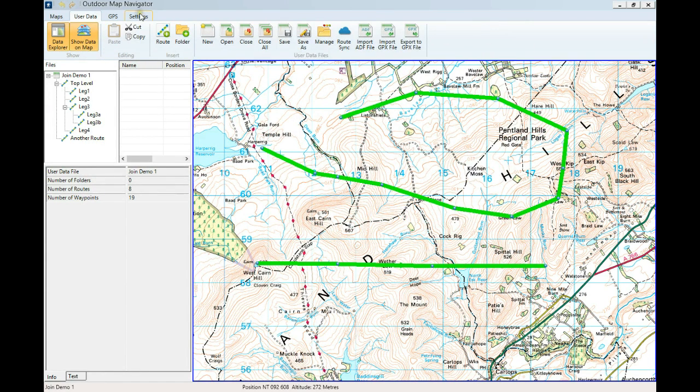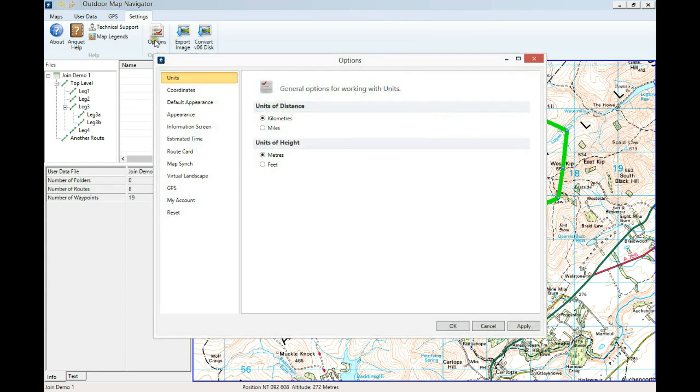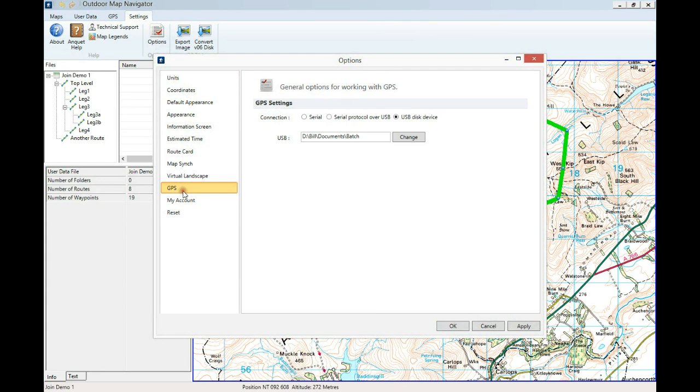So, to get it to work, you need to set up OMN so that when it writes a file, as it would to a GPS, it actually writes to that area on the disk. So you'll see here I'm set up for a USB disk drive, and I've changed my folder so it's pointing to that folder batch within my documents area.